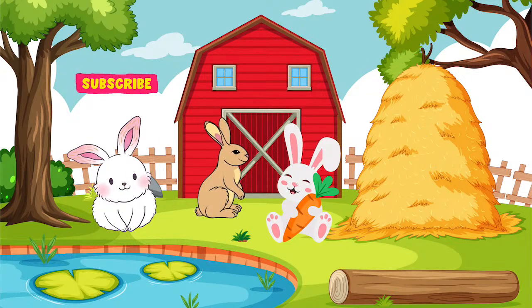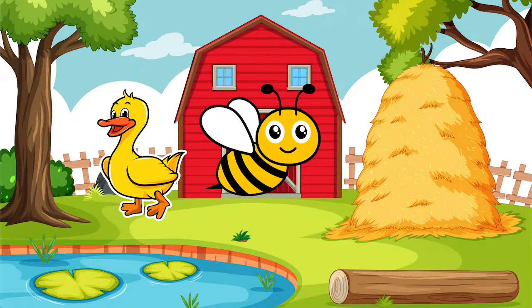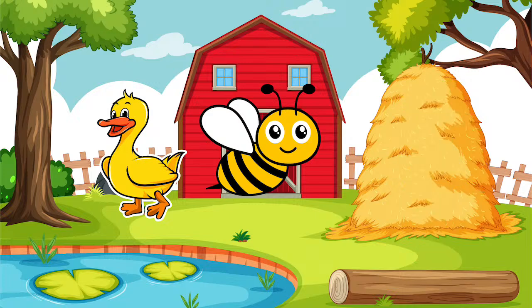Rabbits. Hippity hop! Our furry friends, the rabbits, have joined the adventure. They love nibbling on carrots and hopping through the fields. Wow, we've met so many farm friends today. Who can tell me something special about ducks or bees?